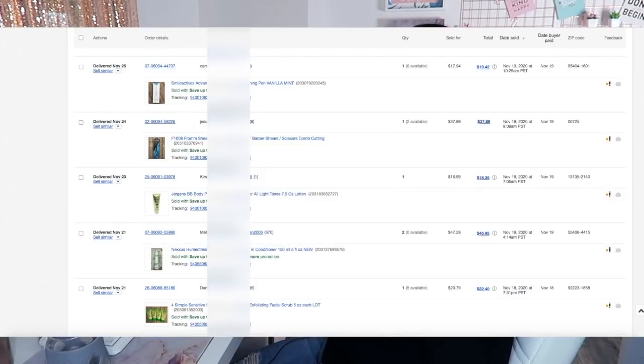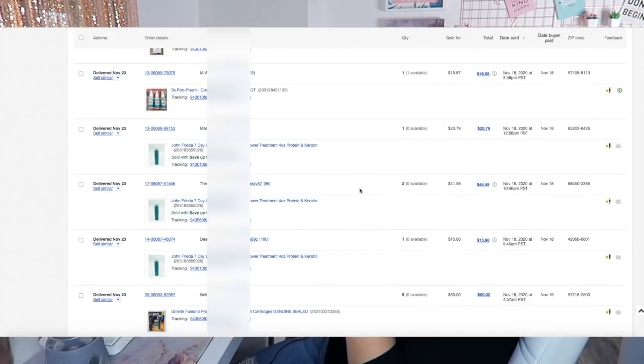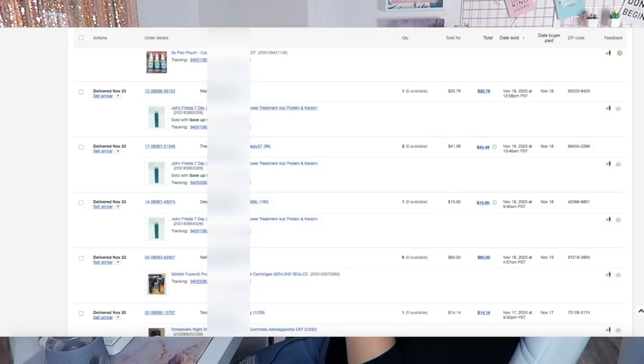Here's another one of those Sheer Artistry scissors. This one was not on sale. Someone paid full price, $37.89 for it. Here's all of those John Frieda 7-day in-shower treatments.